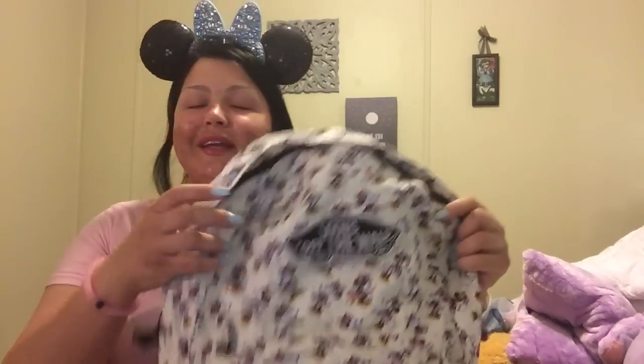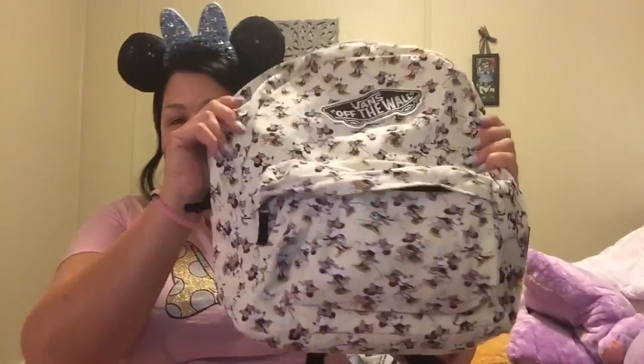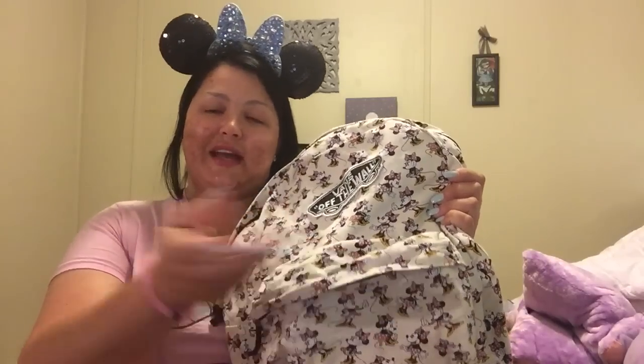So I got this one, and it's not on the Vans website anymore. I bought it from a website called Loomies. They have a lot of Vans Disney stuff that they don't have anymore on the Vans website, and I just love it. It's really soft and good material, and I did wash it already. I am very OCD, so I washed it when I came back, and it has some things that I don't need to take out, you know, just like a tissue and stuff like that for when I go back again in October.